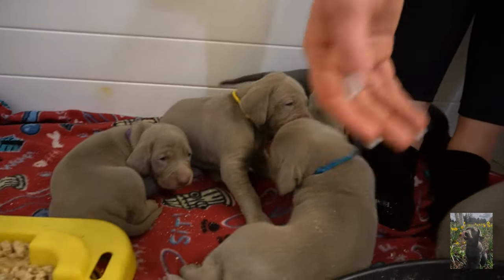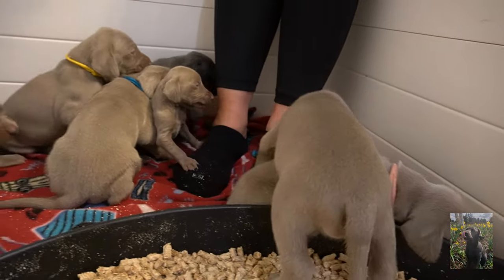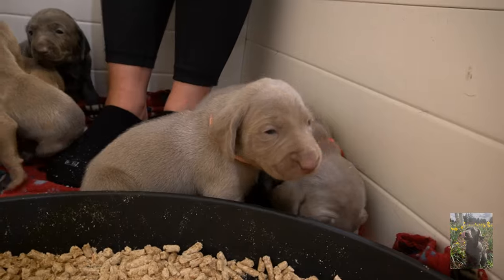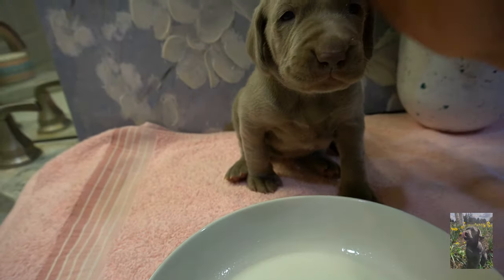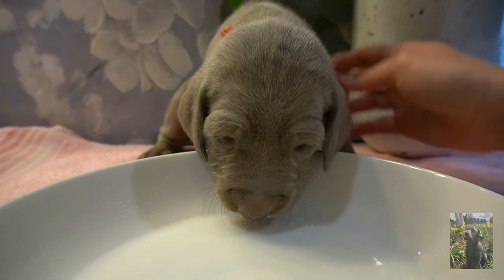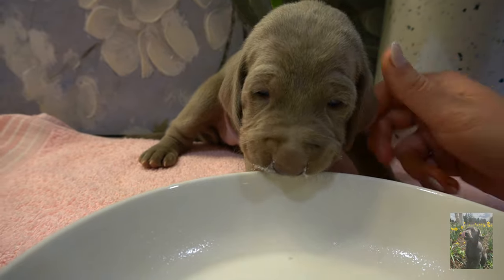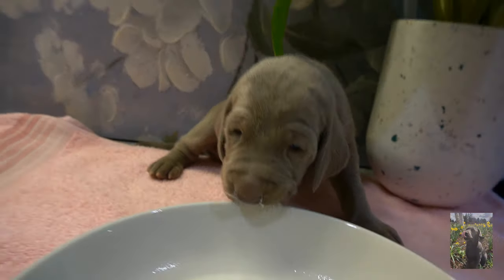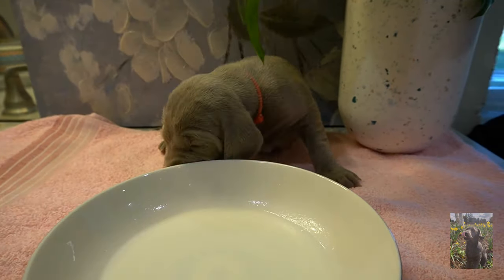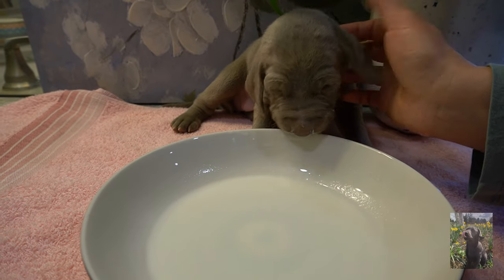This is also a great enrichment for them because it's a new smell, it's a new surface to walk on, so their brains are expanding with the introduction of new sensory items. Hello! Whoops! Splish splash! Sorry, I almost baptized you in the milk. Isn't that delicious? The puppies are hungry right now, so we are introducing them to goat's milk. Goat's milk is high in nutrients and minerals and perfect for kids, no matter what kind of animal you are. Even human kids love milk.